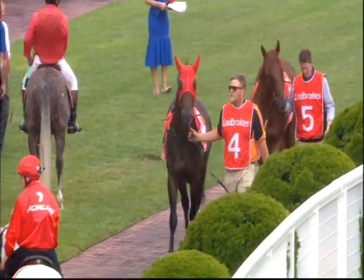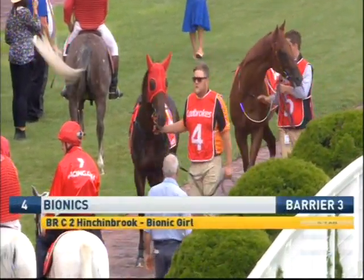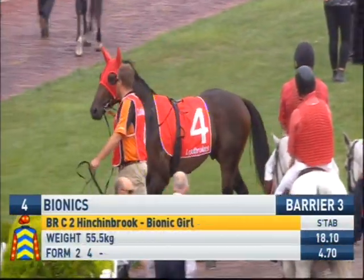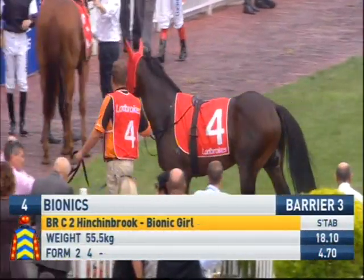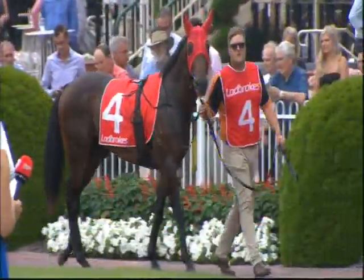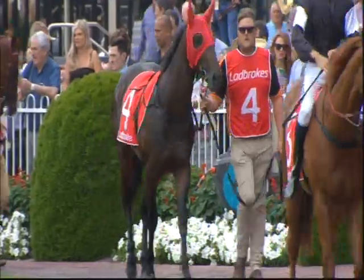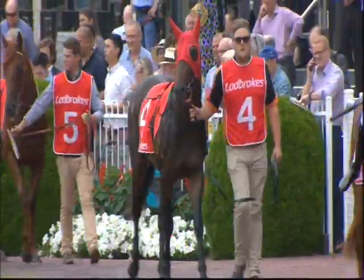Four is Bionics, the son of Hinchinbrook. Damien Layden riding here for Ellerton Zara Racing. First up today, of course, had a couple of runs over the spring in the Inglis and the Maribyrnong Plate, and I thought they were both satisfactory efforts, but others made more appeal. I think at this stage in his career, he's quite a nice, well-put-together type of horse. He is showing a few signs of freshness in the mounting yard, though.